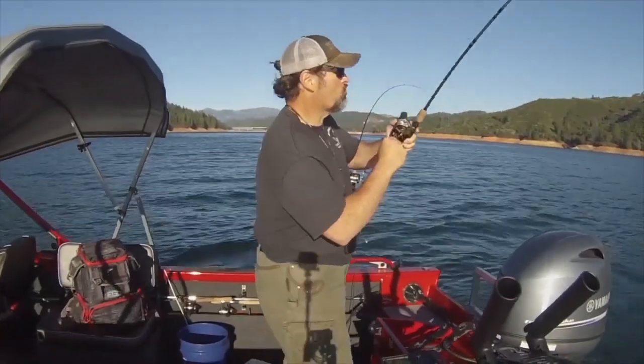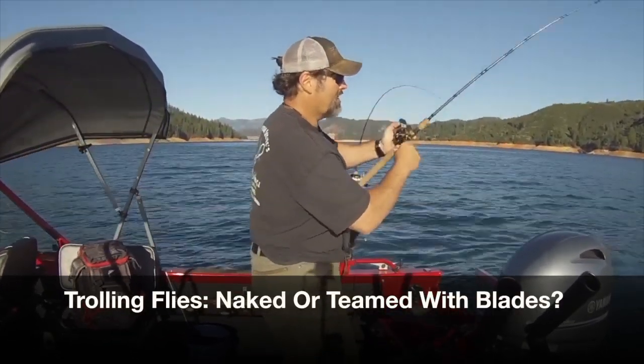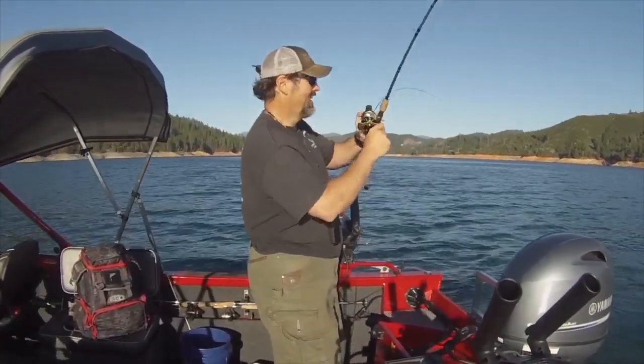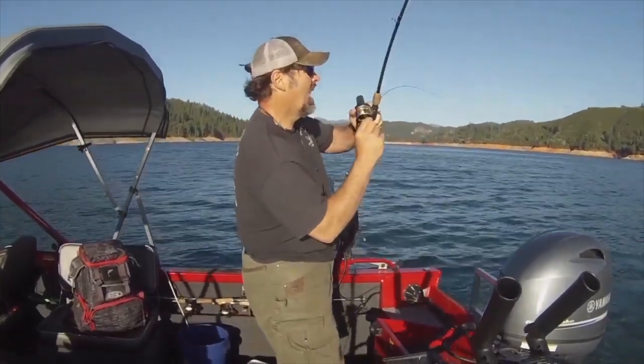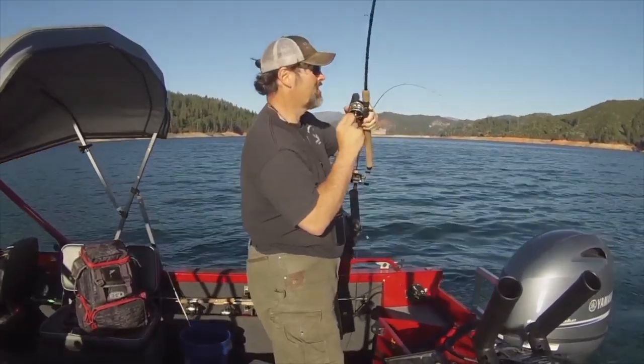Fish on. This one's on a trolling fly. Oh, that's a nice fish. It's a dandy fish. That's sweet. That is on a pink and white fly. Scrapper.